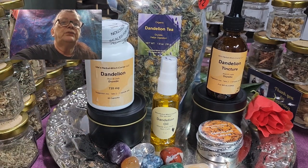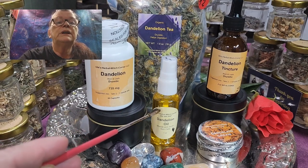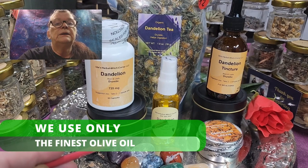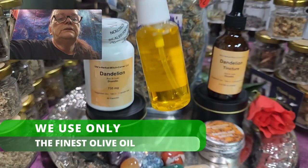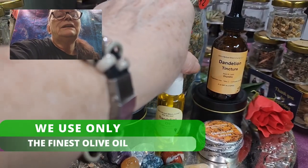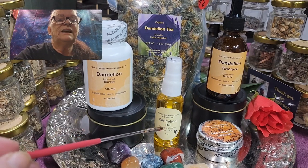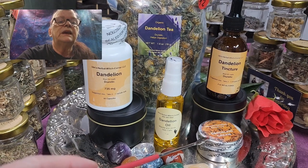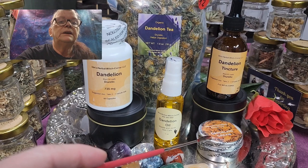The oil is different. I'm using the fresh dandelions, not dried, and infuse them in olive oil, and then they have to be infused for a couple weeks, and then I have this beautiful golden liquid, the dandelion oil. To make the dandelion cream, the basis is the dandelion oil, and then I put some beeswax in it, and then I create the cream from the oil.